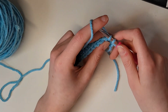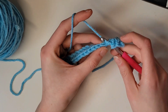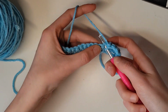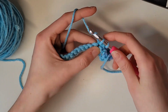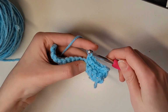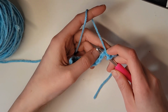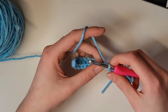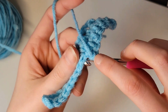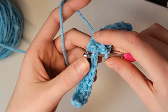Pull that yarn through, and again. Insert hook into the stitch, pull through, pull through. Give you a side view. And a top view. Sometimes the working yarn can get in the way of seeing things correctly. So I'm just going to pull it back here so you can just make sure that you see correctly. Insert through that V. So you have those 2 on the hook.